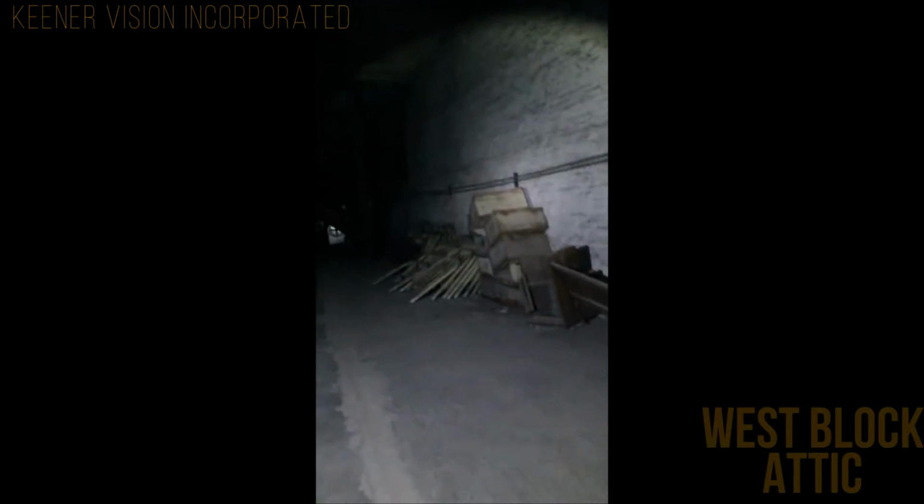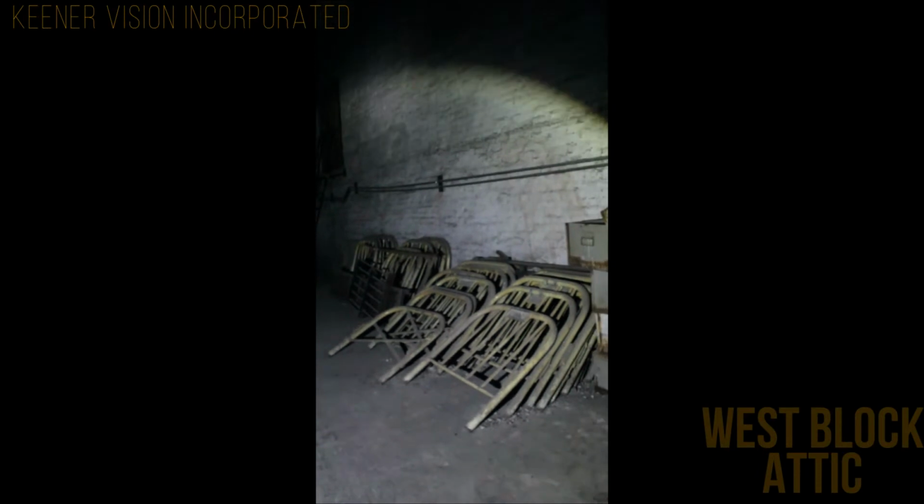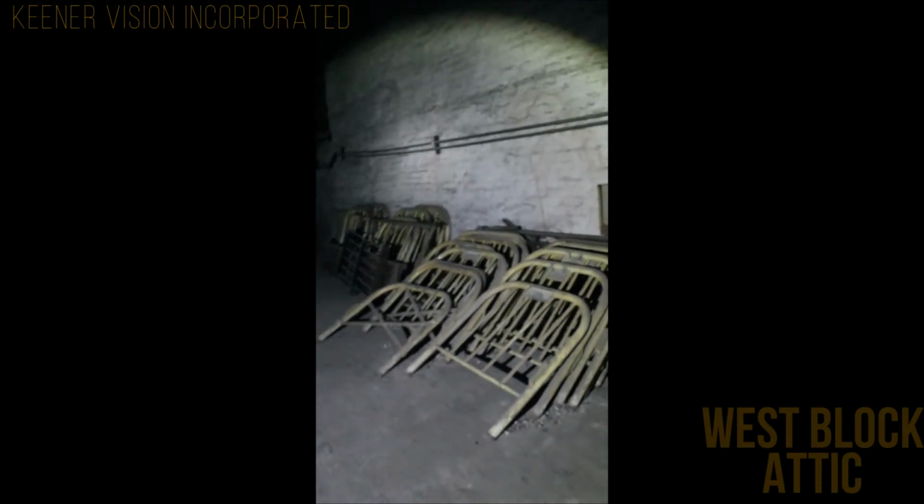Here's some of the racks up here. You still got the video running? Yep. Should I turn it off? Yeah, just do it quick. Just hit it once. We're good to go? Yep, should be good to go. Yeah, there's some of the racks.